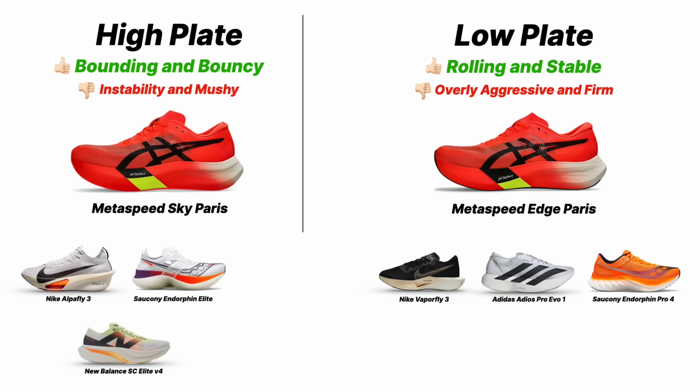The Saucony Endorphin Pro 4 would fit in here. Really any generation of the Endorphin Pro or Speed, frankly. They all have a low plate configuration, would fit here. The Puma Fast R Elite 2 would fit in here. It doesn't look like it does, but that plate's actually very low in the forefoot, and it's, again, loading up a lot of foam between the ground and the foot, not the other way around.